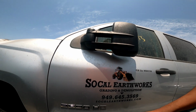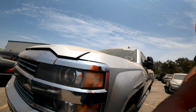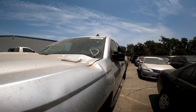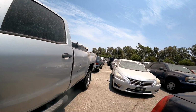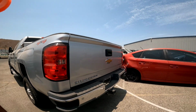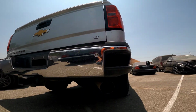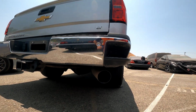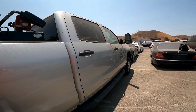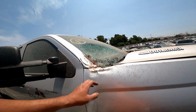SoCal Earthworks. So the fender, the hood, the bed, damage here, and on the toolbox. Huge exhaust pipe. No damage on this side at all. More damage here, but that's easy to repair.